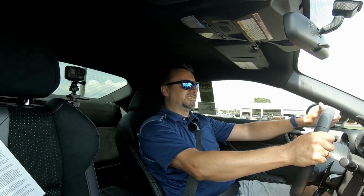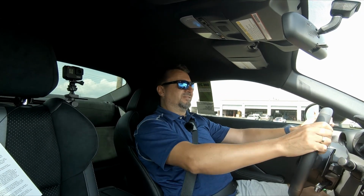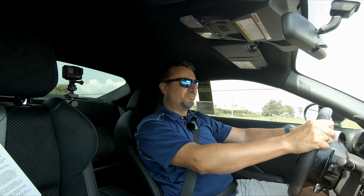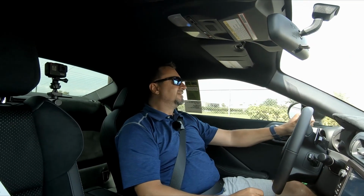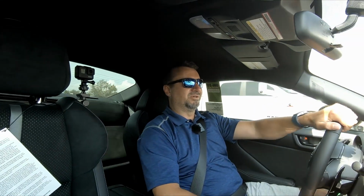It's been a while since I sat in a low vehicle like this. It's kind of cool. I can only imagine it's going to be a lot of fun driving a manual transmission. I wonder if it does have any of the rev matching downshift type of audio effects, if you will, from the engine. You know, it is competing in the segment where there's really no competition.